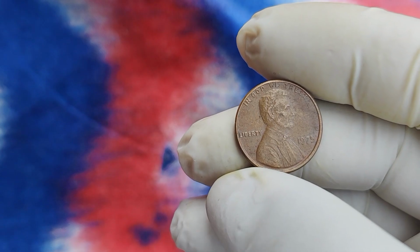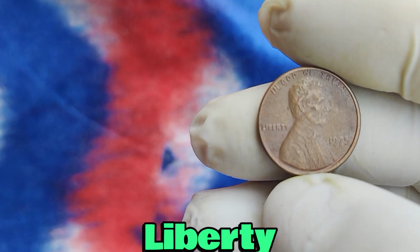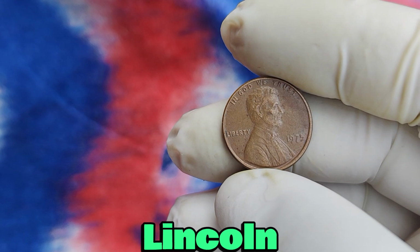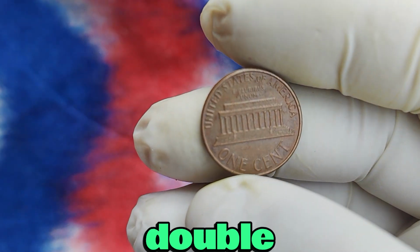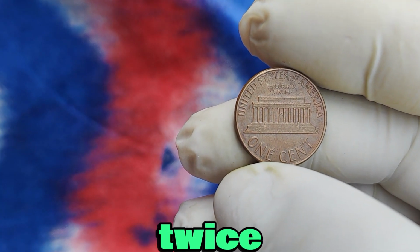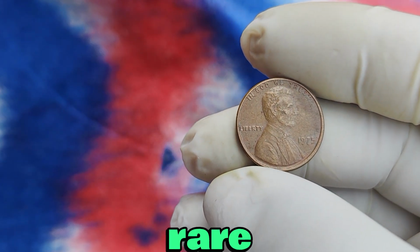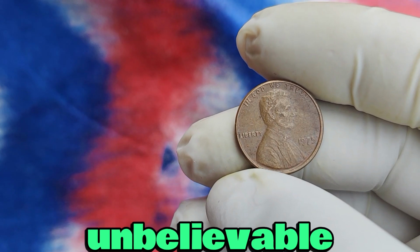The result? A mystifying coin with doubled features, like a doubled Liberty, doubled date, and even doubled "In God We Trust." On a regular 1975 Lincoln penny, you'll see just one strike of the details. But on a double die error, you see blurry, thick lines where the design was struck twice. This small flaw makes these coins incredibly rare and desirable. So rare, in fact, that collectors and investors are willing to pay unbelievable amounts for them.